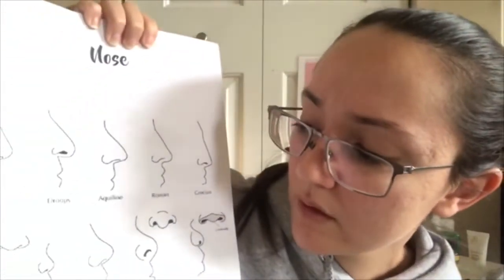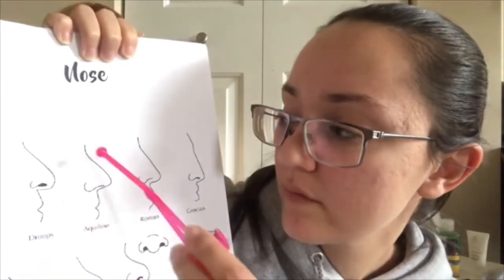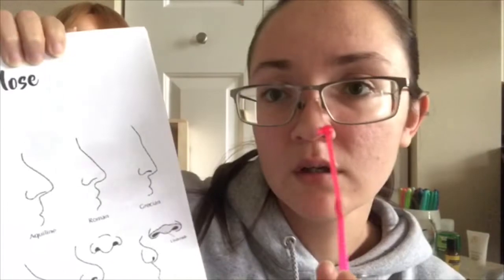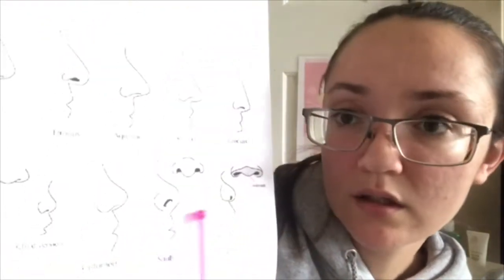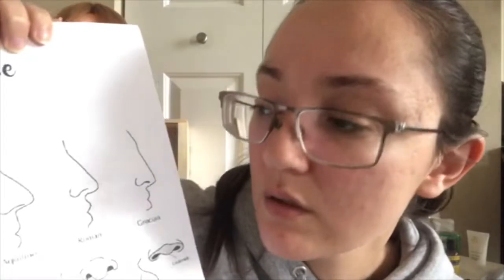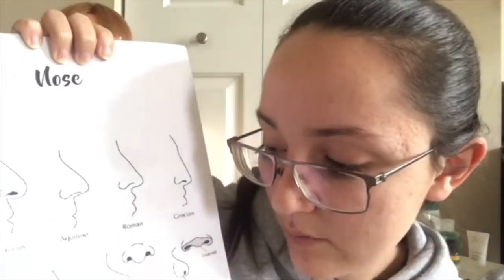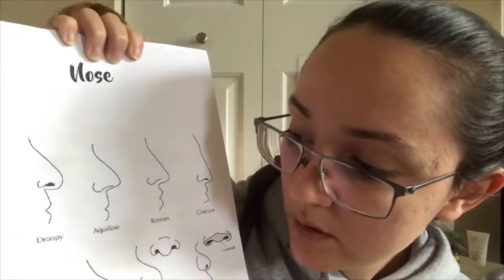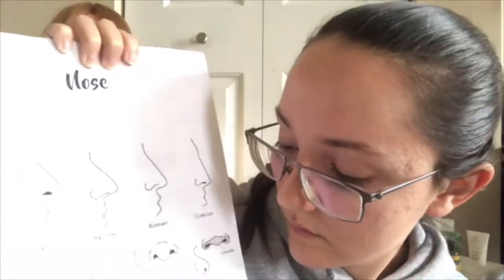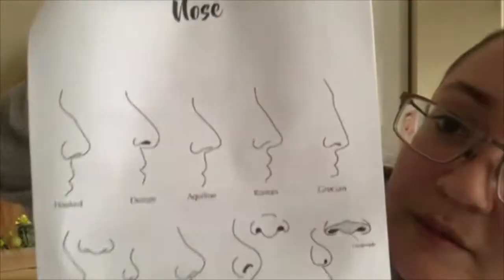So, did any of these stick out to you? We can do a combination actually. The first row has more of the bridge shape, and the second row has more of the nose shape here. So you can pick one of these bridge shapes and the nose shape down here, and we can do a combination. If you like the Roman nose, we could do that with an upturned, so you could kind of have an upturned Roman nose. Or Aquiline, the more popular one, with a button. You could do a funnel nose with the Grecian. There's no limit to the possibilities here.